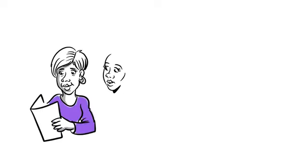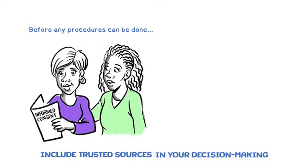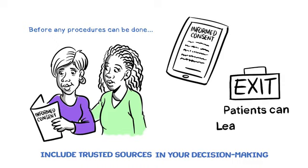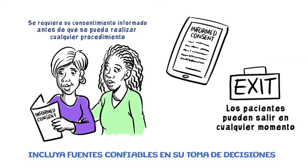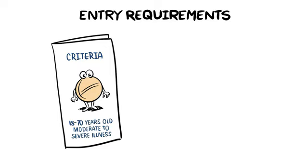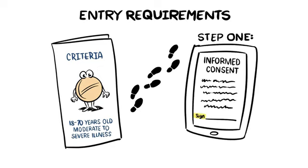Always remember, it is up to you to decide whether a study is right for you. Study participation is voluntary and requires your informed consent or permission from start to finish. And, of course, patients have the freedom to leave any study at any time. Not every patient is eligible for a study, though. Enrollment is based on meeting certain entry requirements. For example, most studies require that patients are over 18 years old and have moderate to severe illness. If you meet all entry requirements and you decide to participate, your informed consent is required before any study procedures can be done.